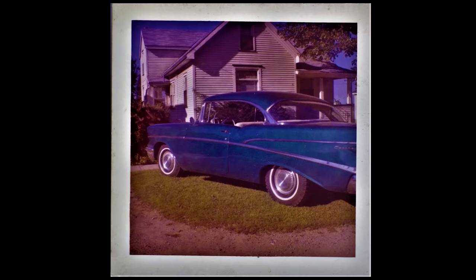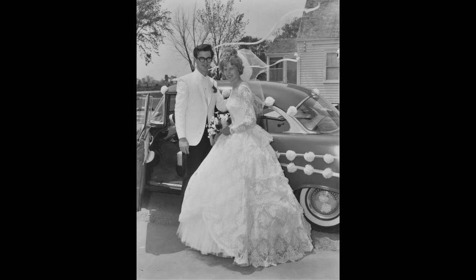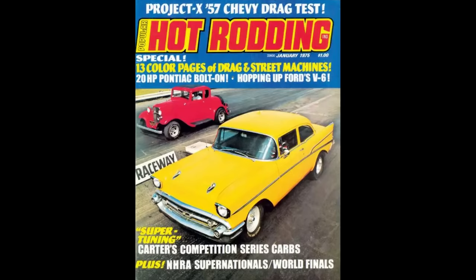Dad had a friend who owned a body shop do the bodywork for $500. Dad rebuilt the 283, bored it out, ported and polished the heads, bolted on a tri-power, 3-deuce intake, installed dump pipes, and replaced the Powerglide with a 4 on the floor. Mom and Dad had it as their wedding car in 1964, and he sold it shortly thereafter because Mom, who didn't have a license at the time, did not want to learn to drive with a manual floor shift. He sold it for $800 to a guy who rolled and totaled it on the way home after picking it up.